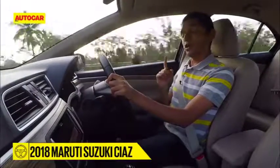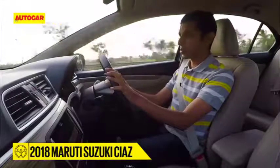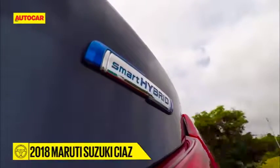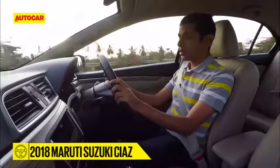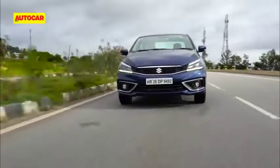Let me talk to you a little bit about the SHVS hybrid system. Now, it's a mild hybrid system, and that means it can't run entirely on electric mode. So let's get that out of the way right off the bat. What it does give you is stop start. Every time you stop, quite frankly, I can't tell that the torque boost is there or if it's working at any point.